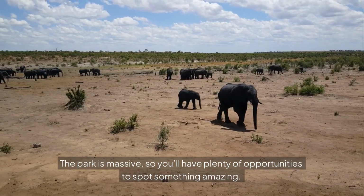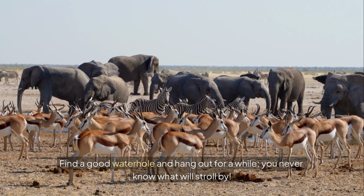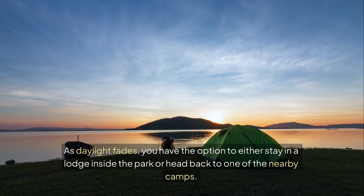The park is massive, so you'll have plenty of opportunities to spot something amazing. Find a good waterhole and hang out for a while. You never know what will stroll by, okay?